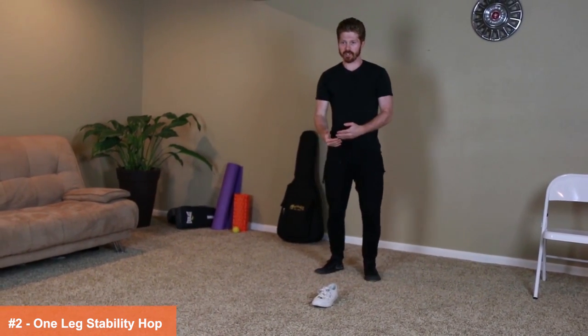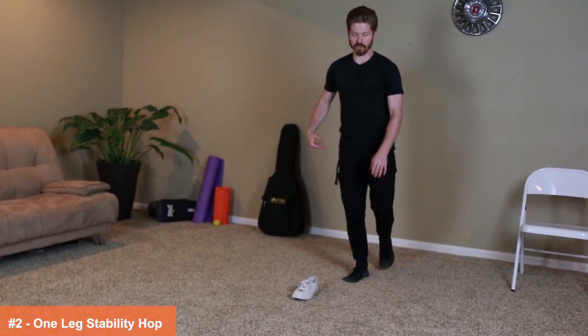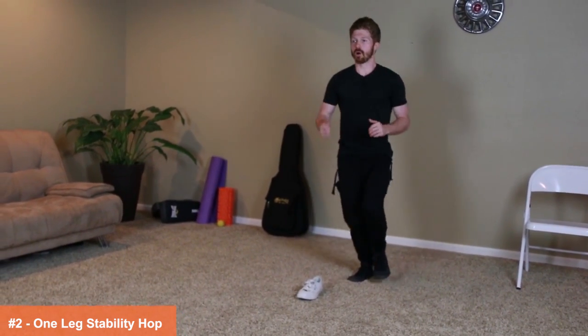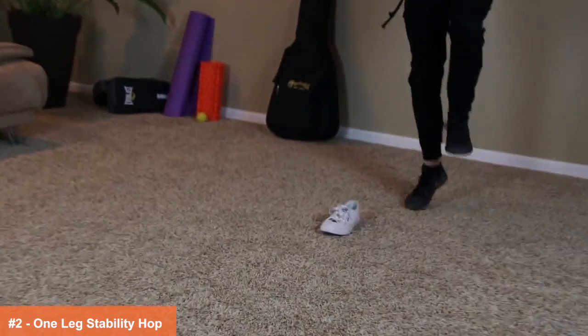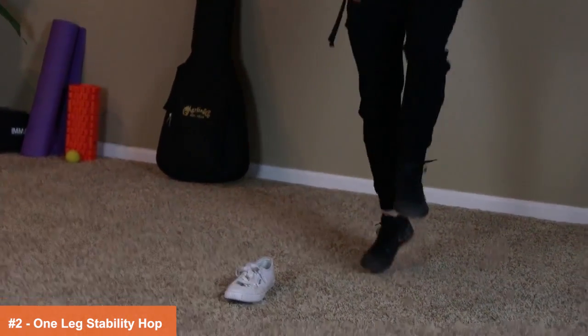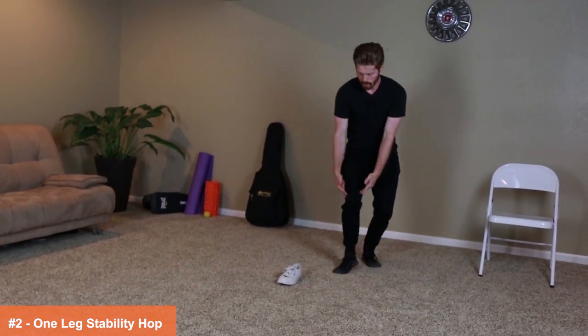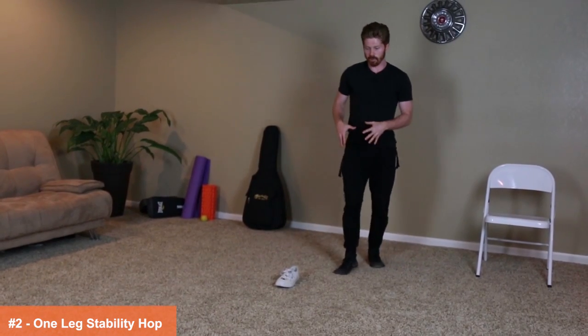For the intermediate, we're going to stand in place and we're going to jump. We're going to use this opposite knee to help get the motion here, and then we're going to jump up and down here. So just like this, okay? I'm driving the knee up and bouncing and jumping on the balls of the feet with the opposite foot with a slight bend in the knee and working that stability.